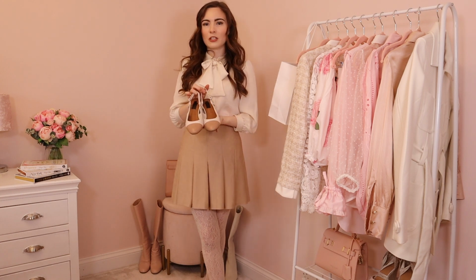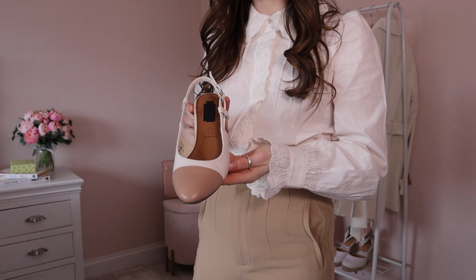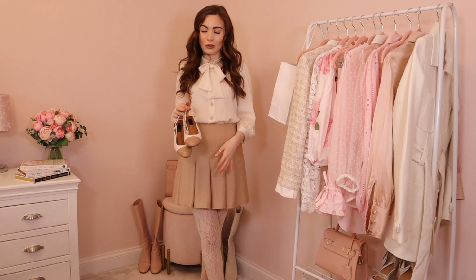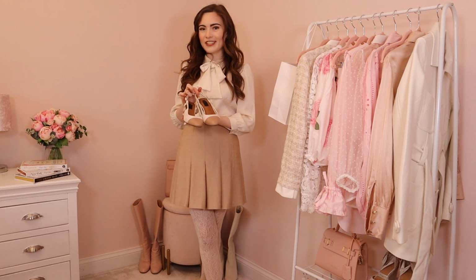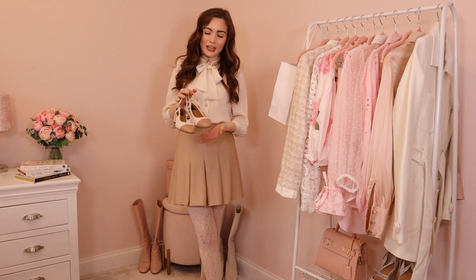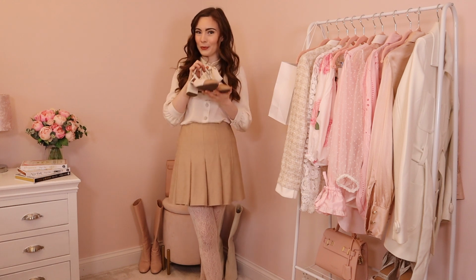I have these ones which are from Marks and Spencer. These are super comfortable. They're real leather, and they've got a cushioning on the inside and on the bottom of the shoe to protect your feet from the slapping against the pavement that can be quite sore. They're in this perfect neutral colour, very Chanel style, and I'm just absolutely obsessed with them. They're also really perfect for work in spring as well, which I showed in my workwear video. I'm just really pleased with these, and they have definitely become a spring wardrobe essential.